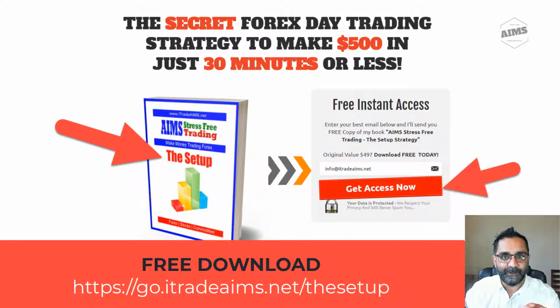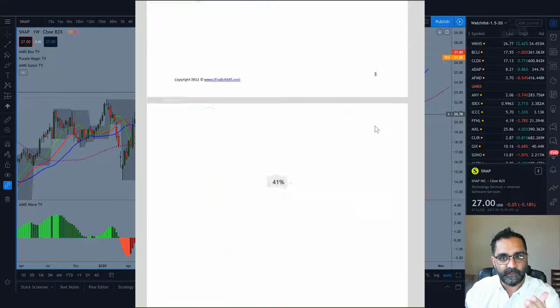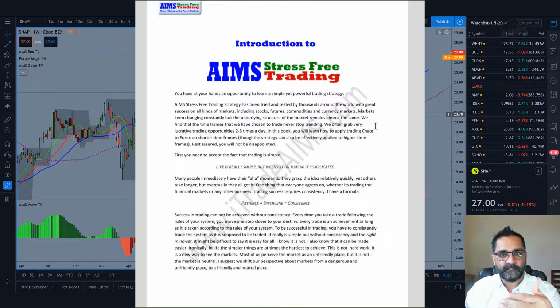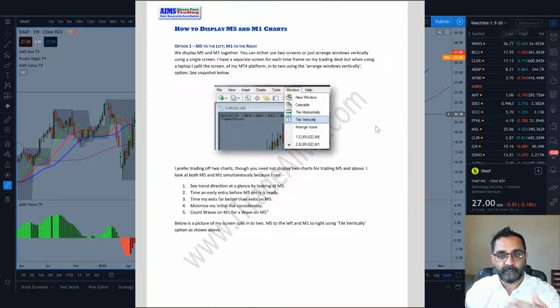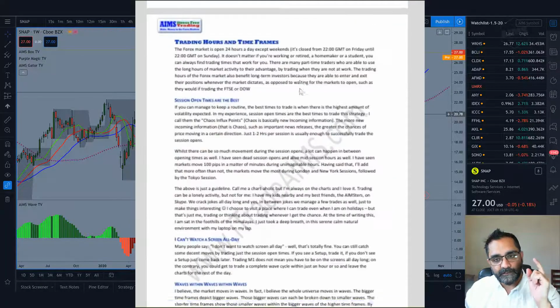Once you read that book, you will read about trading the EURUSD on the M1 and the M5 chart. But don't be fooled by that, because although the book talks about the M5 and the M1 chart, the strategy can be applied to the weekly and the daily chart for stocks as well. So this is the key to that.